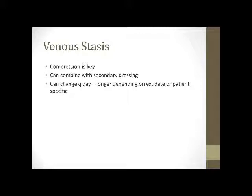But if they have, say, one of those devices with the Velcro that they have at home, and they can change the dressing each day, I have them with their daily dressing change apply the collagen, a secondary dressing, and then put their compression stocking on, and they really get great results with that.